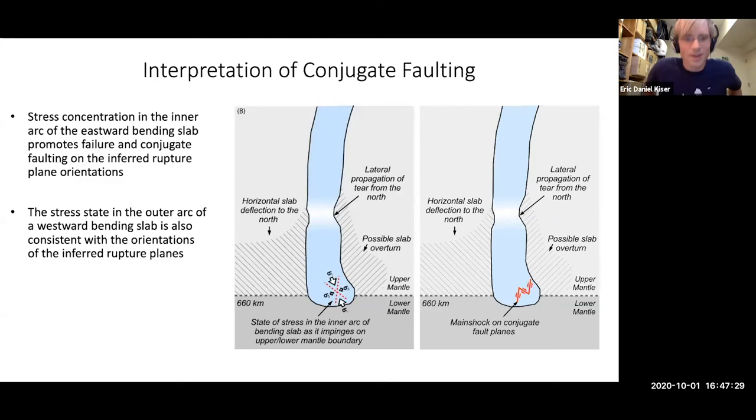So let's see if I can get through this talk. But where does this fit into the slab system that I showed you earlier in the talk? Well, if you recall, in this slab system, you have a few different options, but for this particular explanation, I'm going to go with the option of a near vertical subducting plate, which overturns on itself and possibly deflects to the east. In that case, the event that we are imaging occurred in the inner arc of this deflection.